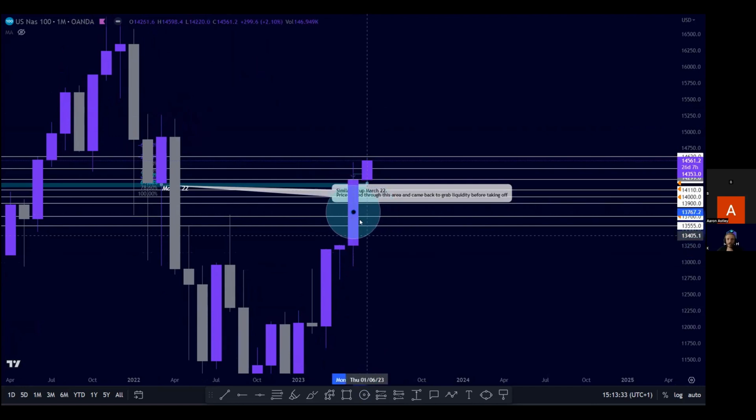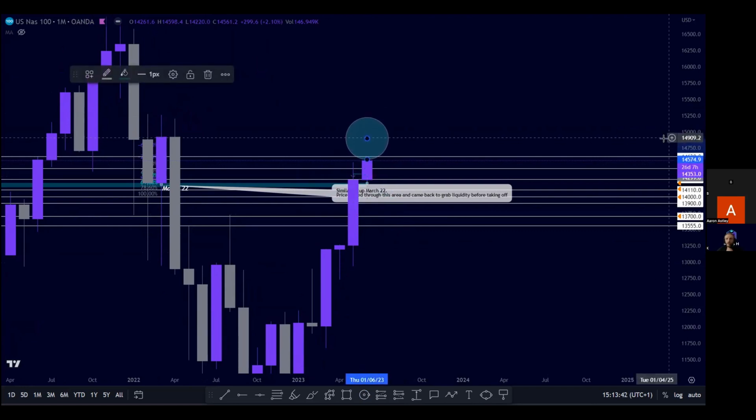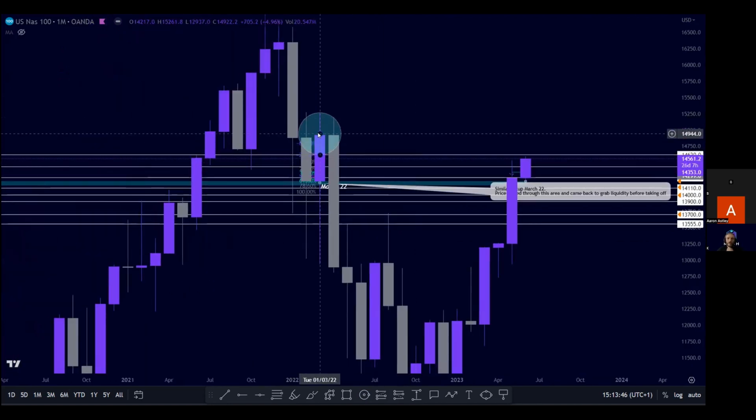We could start to see price start to find resistance around the 14900 area. As you can see over here, we've established support around this 14650 area. We established support on the monthly, come up, a lot of wicks to the downside, suggesting this is a good area for support.